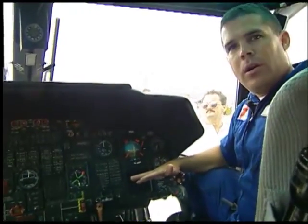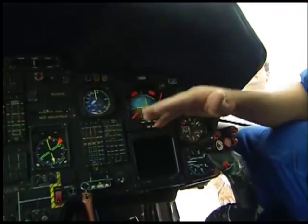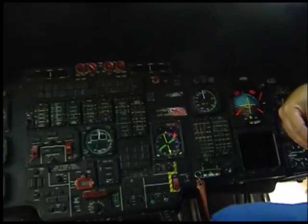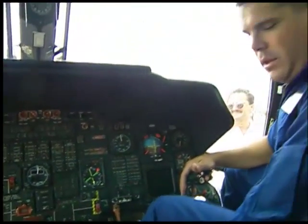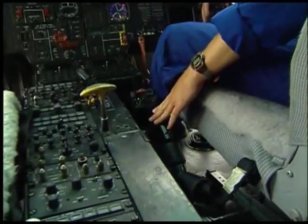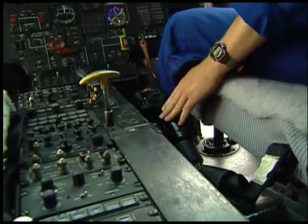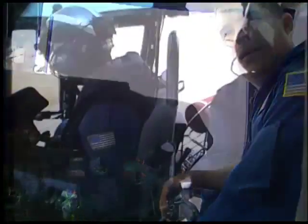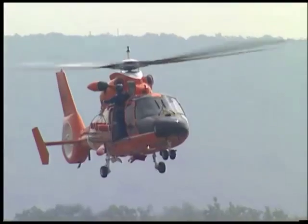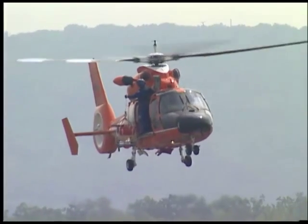The first control I'll go over is called the cyclic, and that basically controls the fore and aft movement of the helicopter in flight, much like a stick of an aircraft would. The other stick that we use is called a collective, and that basically adds power and changes pitch in the rotor blades, and we use that to climb vertically and descend. One of the most important things when we're performing a search and rescue mission is communication between the pilots and the crew in the back of the aircraft.